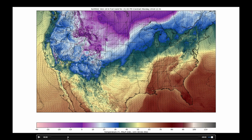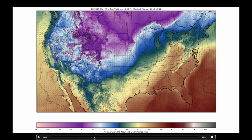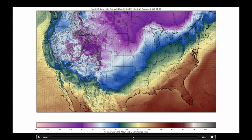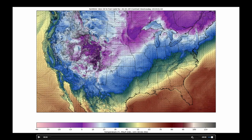Meanwhile, if I step this back, look at the sharp boundary here where that front's progressing right now through Mississippi, Tennessee, and Kentucky Monday afternoon, and it moves on off. And there comes the cold air to greet us with the new year. So this is now 12 p.m. on the 1st of January, and we've got some cold northerly flow moving across much of the middle part of this country. But the question I'm trying to answer here is, how long does this cold air hang on?